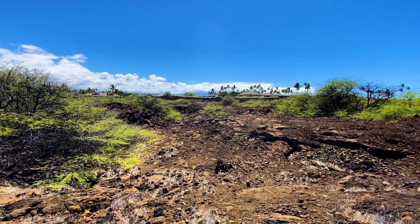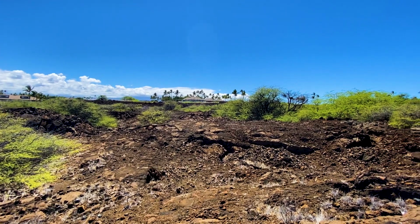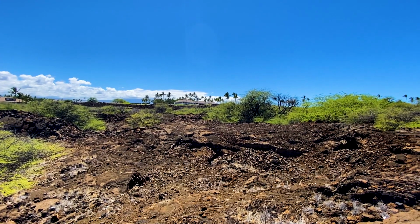Just off the path, you can see the Mauna Lani Golf Clubhouse. Mauna Lani's golf program is managed by Troon Golf.